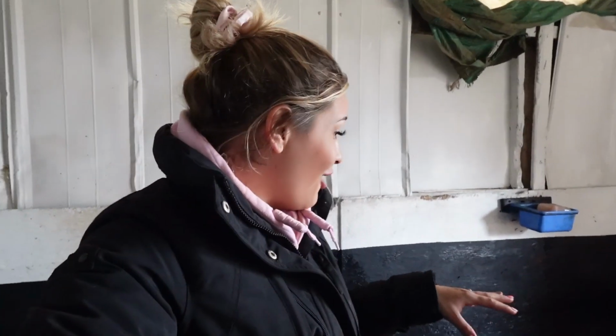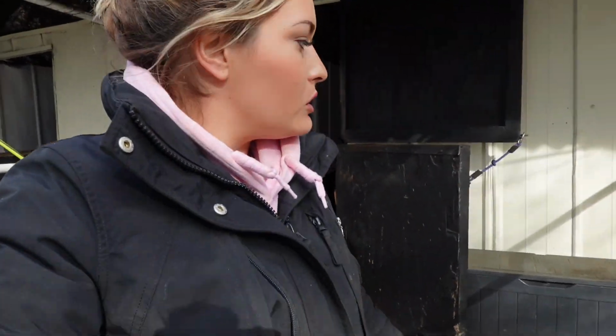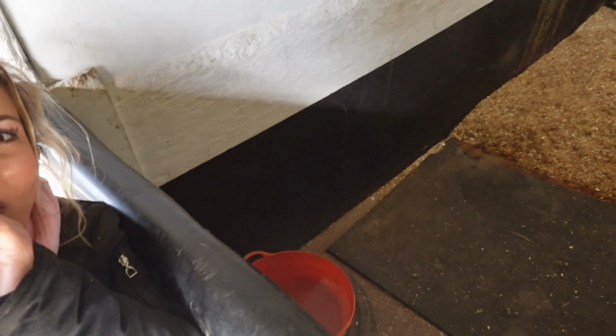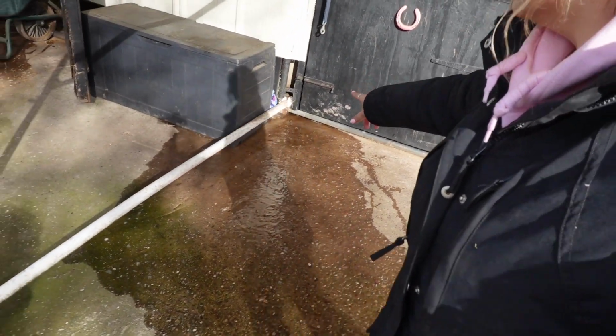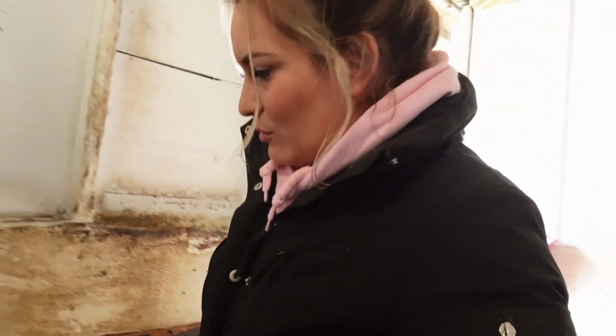Right, hosing this out is going to be an absolute nightmare. There's only a little gap in the corner and... ooh, Jordan's stable's next door. Have I got her stable wet? Oh, I really panicked then that I had her stable wet because it all comes out in this corner here, which is between us. So I think I'm going to have to keep pulling all the rubbish out, all the shavings, and see if the water will.